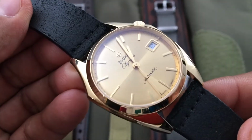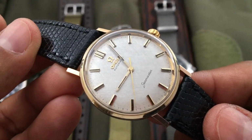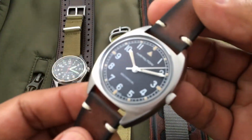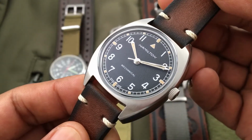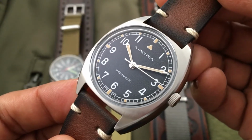But if memory serves me right, I had just spent close to $700 on the gold Zodiac Olympus and $500 on a vintage Omega Seamaster. So spending $550 for the Pilot Pioneer through a gray market watch dealer wasn't going to happen anytime soon. And so the Pilot Pioneer remained on my list.